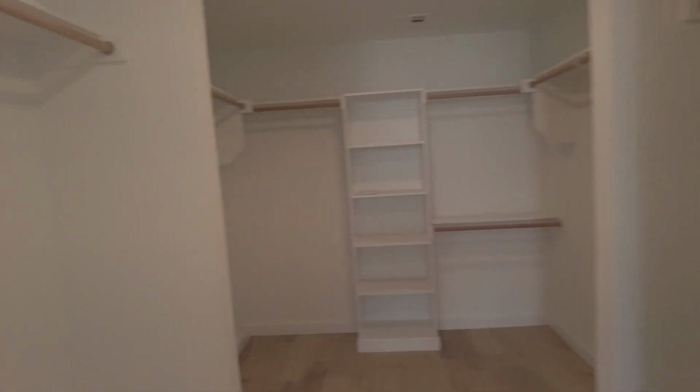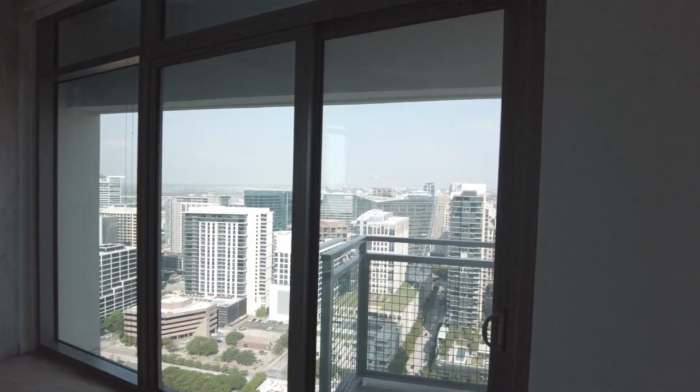We're looking in this closet. This closet is phenomenal. Wow. This is a lot of space. This is gonna check the box on space. This is one of the biggest closets I've ever seen. It's phenomenal. Even more space back there too. That's amazing. Let's go check out the bathroom.